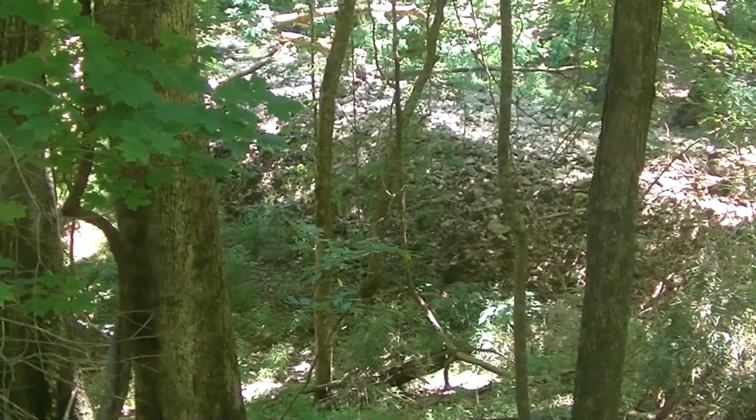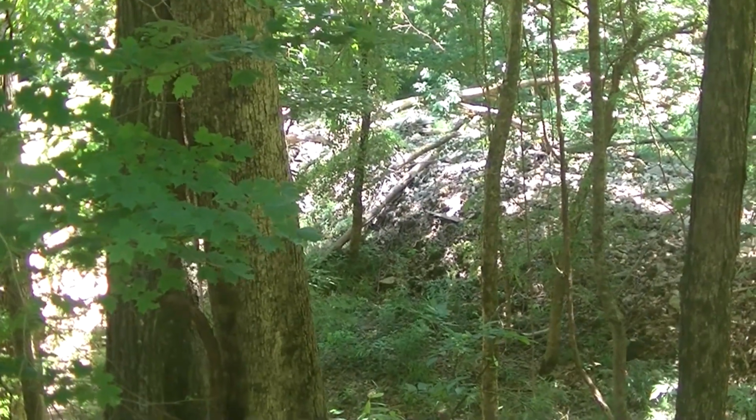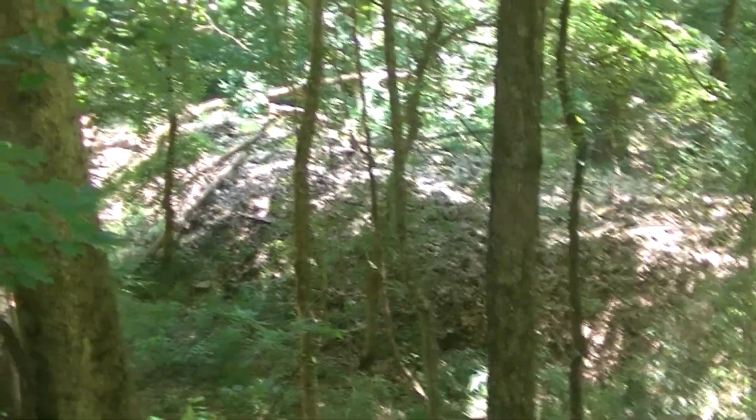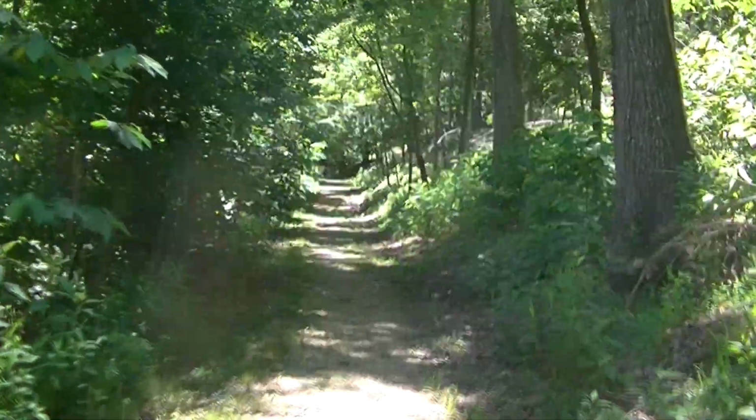Very cool. I don't know if this comes out on video, but right there, if you can tell, is an earthen dike to hold back the floodwaters, to try to keep them from flooding that road back there. Probably built a long time ago. We are actually on the same trail, just heading back towards Big Spring Park, because that was the end of the trail back there. So we're just going to head back and see what else we can find.